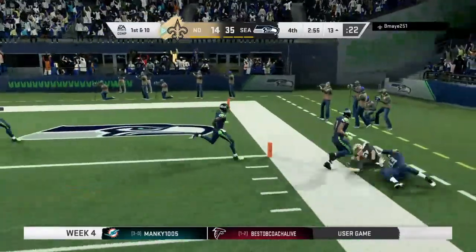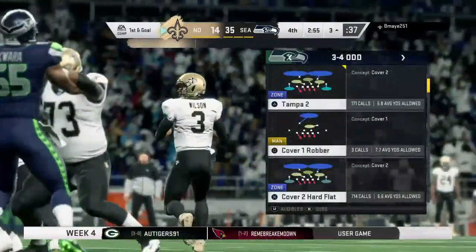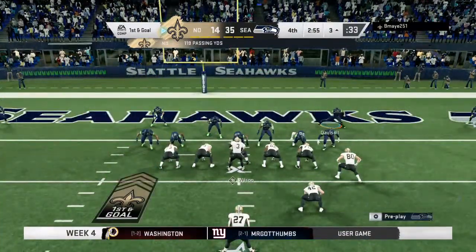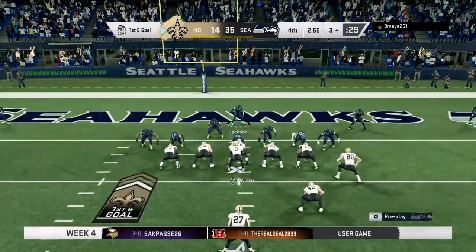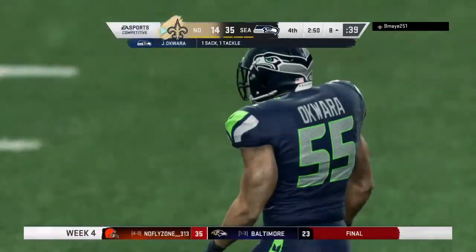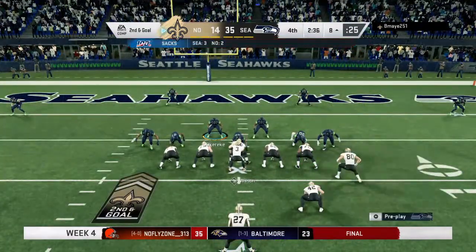Eluding the pressure right. Nothing open downfield. He keeps it himself for 11 and a 1st down. Obviously, a big play was needed, and you can see his eyes light up as he realized there's absolutely no one in front of him. And he takes off and goes a long way. Not only does he pick up a 1st down, but the Seahawk defense gets to him, and they bring him down. It's 2nd and goal, back to the 8-yard line now.